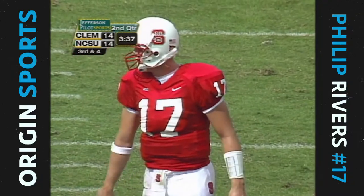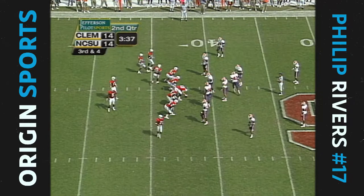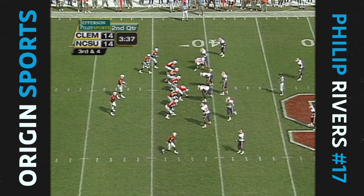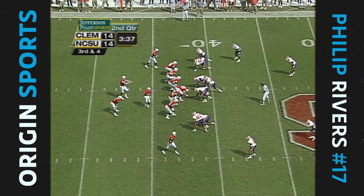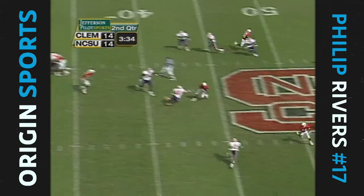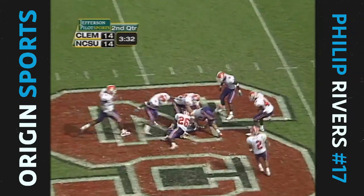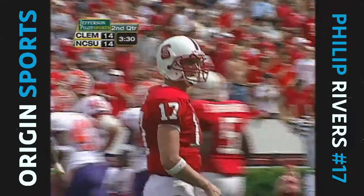3rd and 4 coming up for the Wolfpack. Again, they're 4 out of 6 on third down conversions. Switch their lineup. Willie Wright, he's on the left end. That's Edwards moving off to the right. Rivers looking. Pass complete. Peterson, bandage and all. First down in Clemson territory at the 49-yard line. A gain of 13.